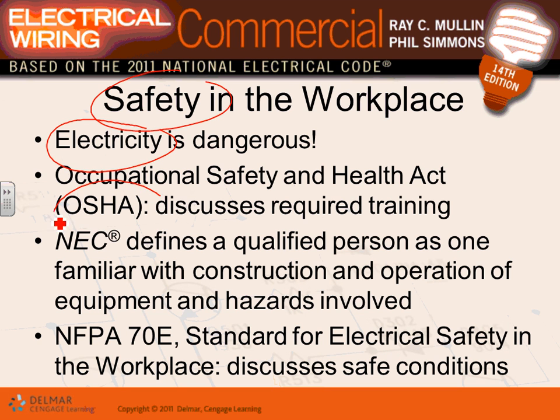OSHA, the Occupational Safety and Health Act, has a lot of rules, guys, about working on energized equipment. Summary in two, without getting into an OSHA training. Number one, you shall not work on things energized. The rule is, they de-energize everything before you work on it. That's how we build the building.